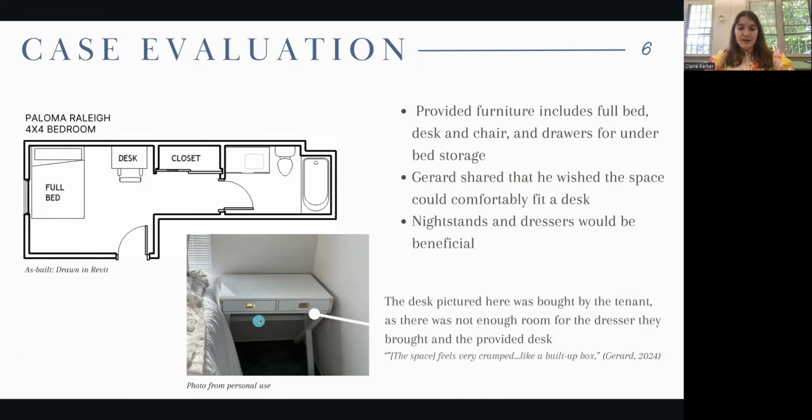And currently there is a tenant who is living in one of these spaces, and there was not enough room in the space for the dresser that they brought and the desk that was provided by the apartment complex. And so they ended up getting this small desk and configuring their space like this, which, as we can see, is not ideal. And Gerard also has experience with this apartment complex, and he also shared that he wished the space could comfortably fit a desk.